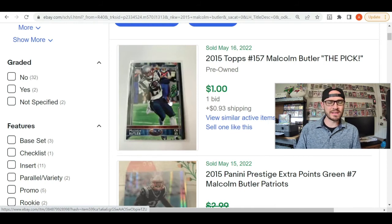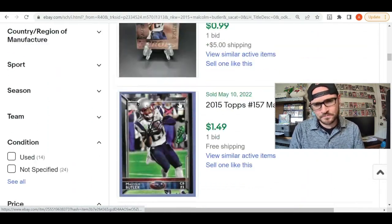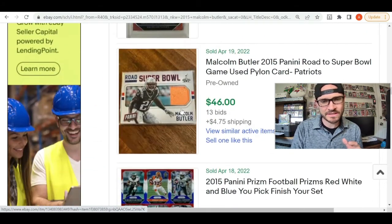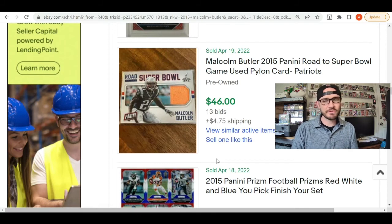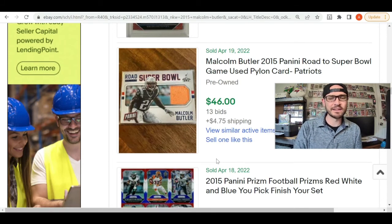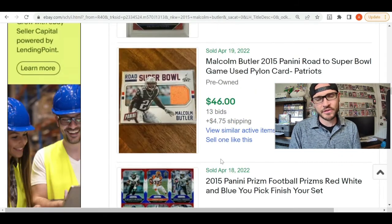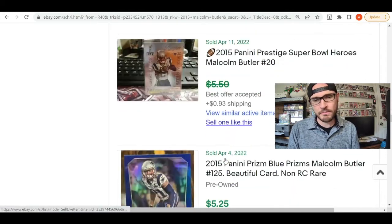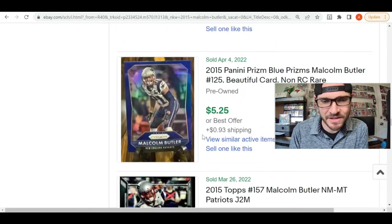So one more example, we talked about Malcolm Butler. These cards are still being sold every day, and especially if you go look around the Super Bowl time period, you've got more chances of people wanting to reach and grab themselves a Malcolm Butler. And here we've got from 2015 an actual game-used pylon, the Road to the Super Bowl from 2015. Incredible card. Got 13 bids, sold for $46, Malcolm Butler. Or any card from Malcolm Butler that depicts him making that interception in the Super Bowl against the Seahawks.